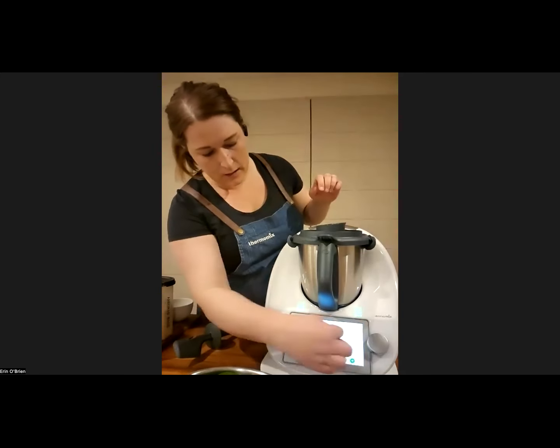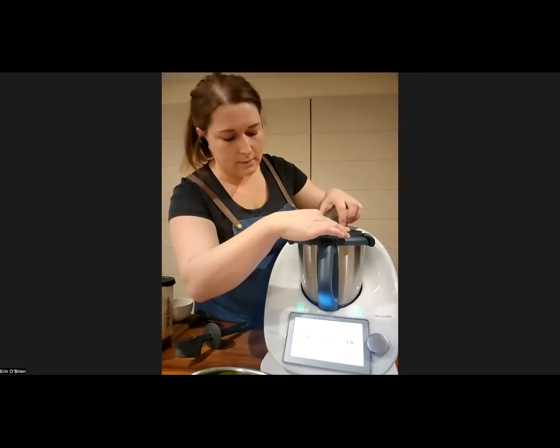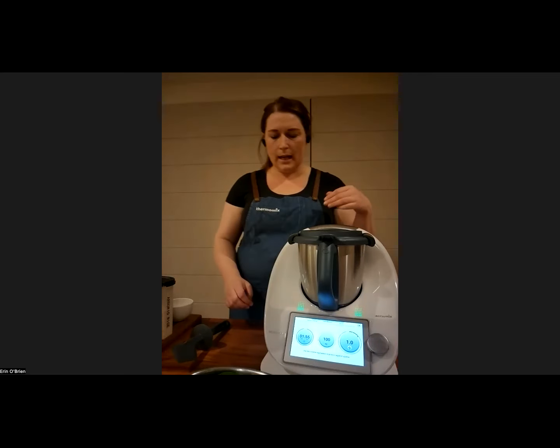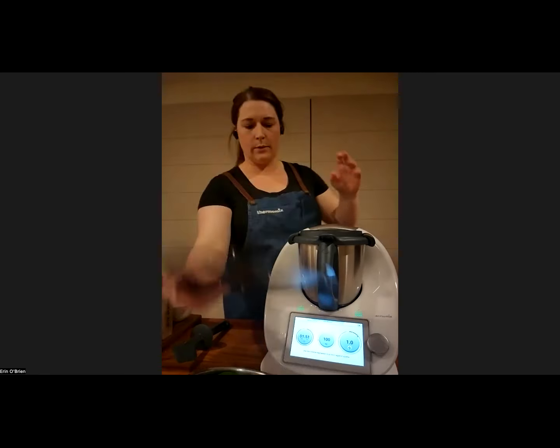So with the measuring cup off, I'll just take that off and turn that to speed 1. So that's just going to almost give that a little saute there for us, so onion and garlic with the olive oil and parsley. So obviously, again, we're hands-free now to do whatever else we like.